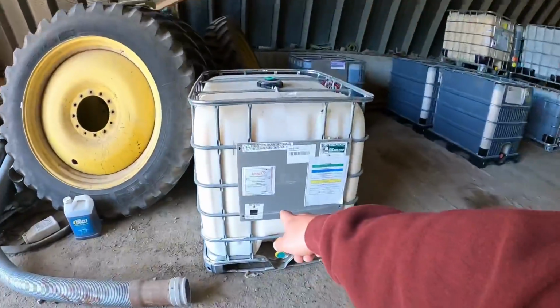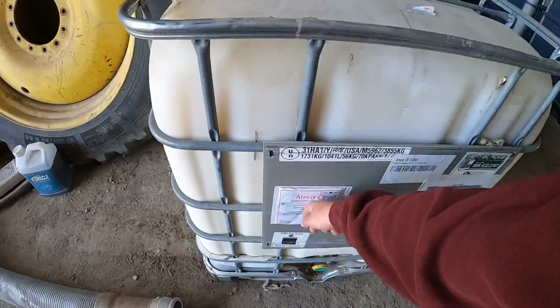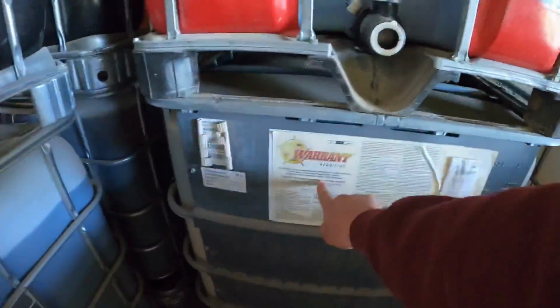Arrest here, this one was a really good deal too, because that's the same thing as what we call Warrant. Warrant is basically a residual for beans, not corn, beans, right here, Warrant. And there was like a $15–20 price difference in there too.